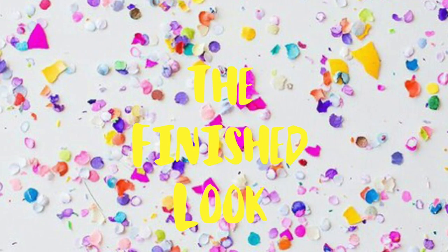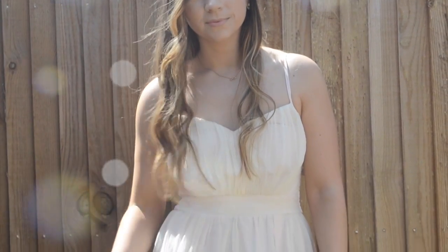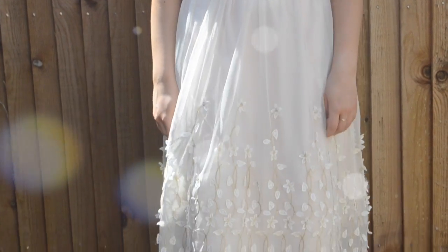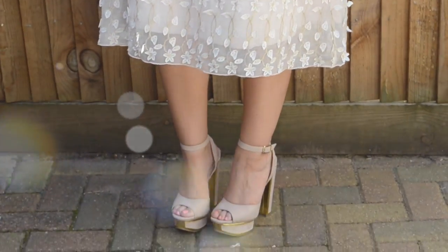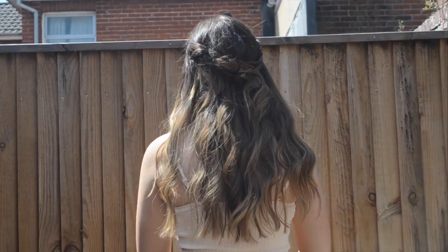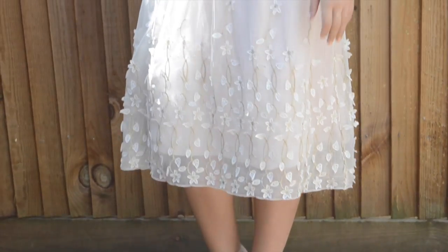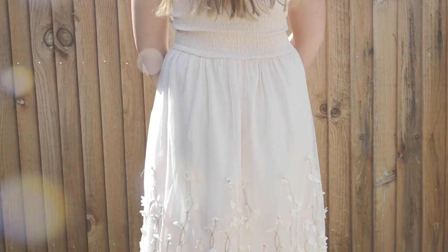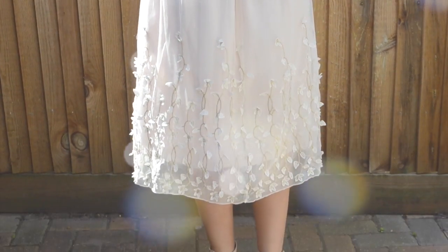And here we have the finished look. I have gone for a nude strappy mid-length dress, which is from Little Mistress, and it has really cute applique detail at the bottom, which I thought was so pretty, and then some nude and gold high platform sandals, which are also from Little Mistress, so I'll pop links to them both below. But yeah, I just thought this was a really pretty look, and it all tied in together, the hair, the makeup and the dress.